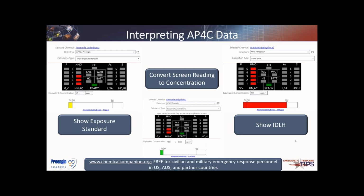It's all automatically built into the software. It's not specific to the AP4C. It'll show you all detectors that work for each of those materials. Not specific to just flame spectroscopy. It'll have a lot of your single gas meters. It'll have GC mass spec, other types of detectors in there, probably pretty much all of the ones that you've heard of. So it is a very vital source of information to be able to utilize.